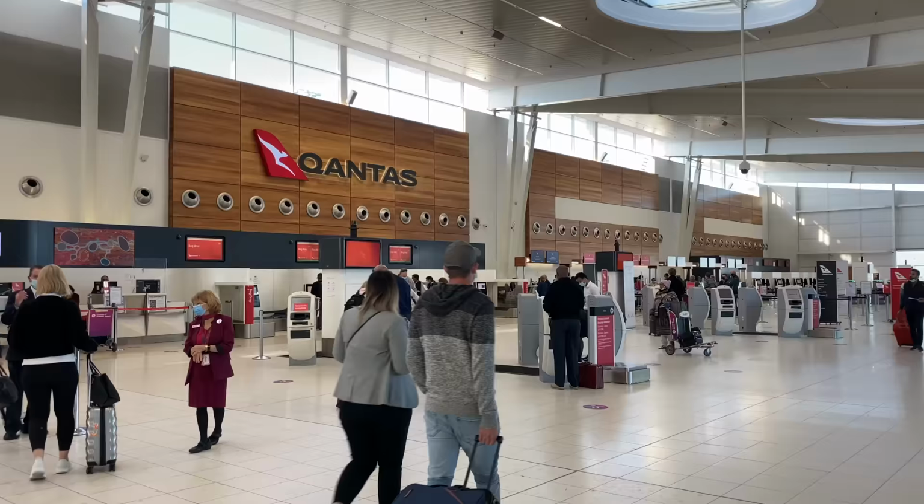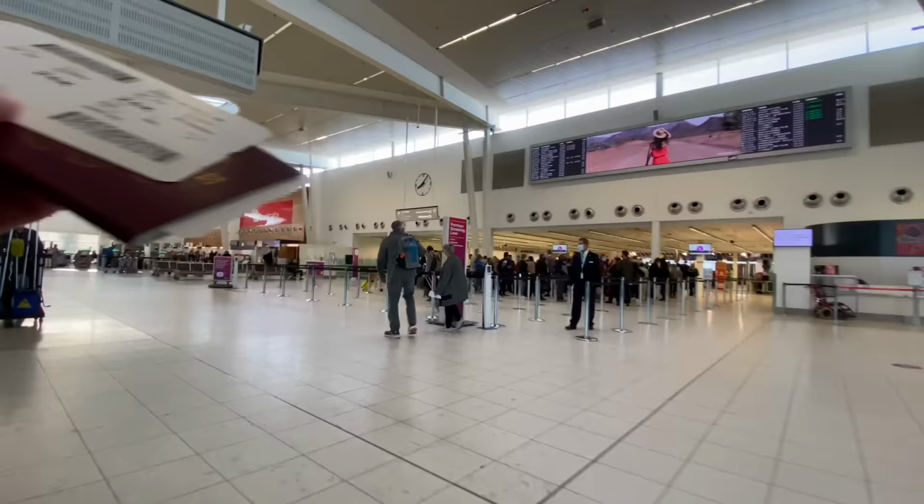Adelaide Airport only has one terminal, so whether it's an international or domestic flight, when you fly Qantas, you check in at the same place. After that, you can go through the domestic security.